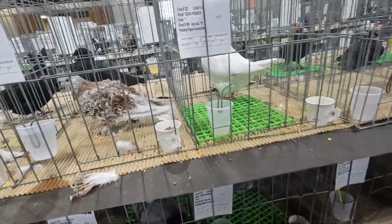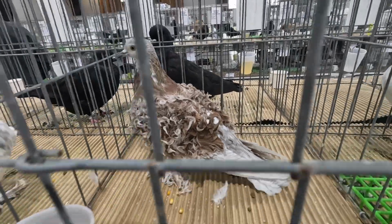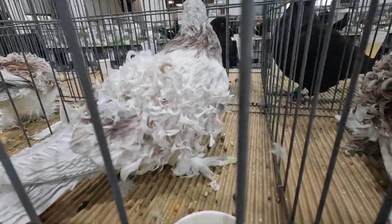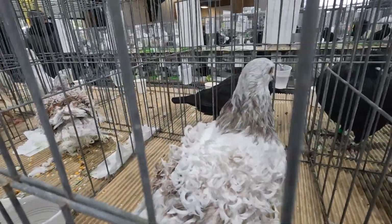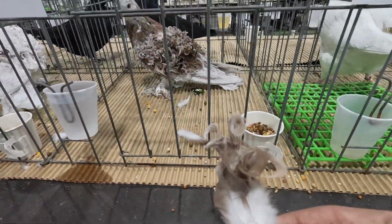Frillbacks, the most decadent of all. Red frillbacks too, with the crazy curly feathers. Recessive red. Look at that, that's wild. It's on their tail feathers, it's on their booties. Look at that. Really thick.